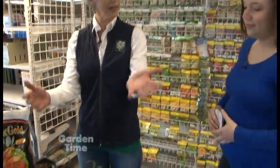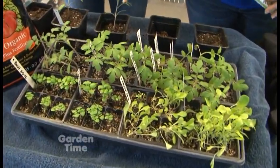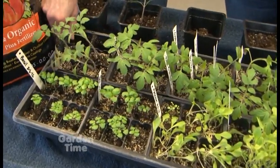And so that brings us to the other part, which is that we also sell lights if you need to supplement light. Yeah, perfect. So we got our seeds all started, and so like a month later, voila, this is what you get. Yes, it is. So these have been growing for about 3 weeks now with a heat mat as well.